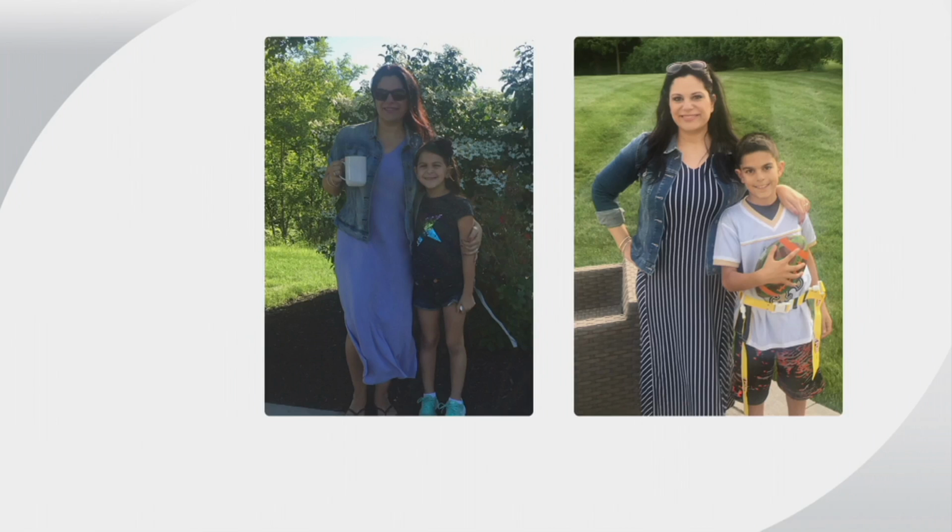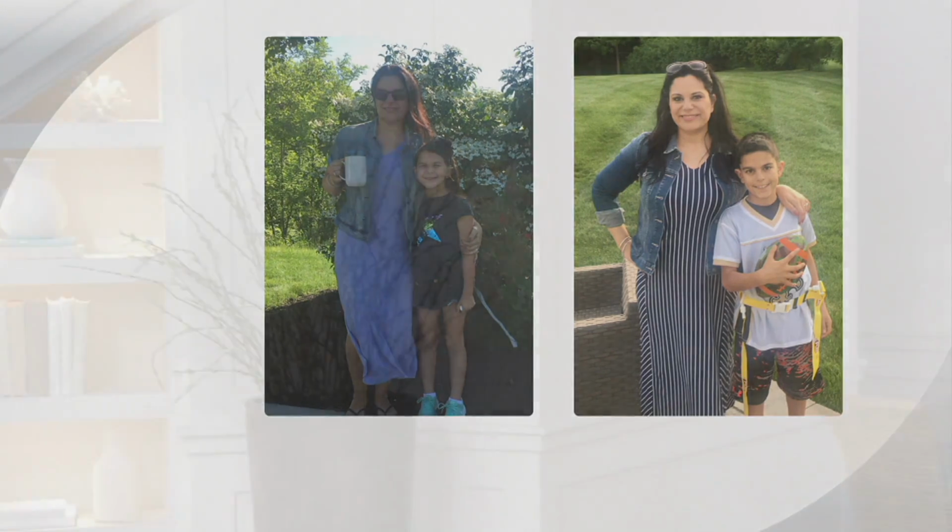But that's honestly my real life. That's the first picture on the left. I'm at the bus stop with my daughter in the morning. I had it on with a pair of flip-flops, and took my cup of coffee and literally ran out the door. And then day to night, that's me coming back from my son's football game. I had it on with a denim jacket and a nice sandal. So it's versatile, but it's for your real life.